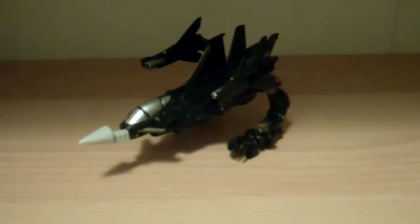So there you go. So that's my review. Transformers, Dark of the Moon, Cyberverse Commander, Decepticon, Hatchet, one of the dreads.